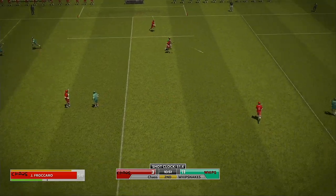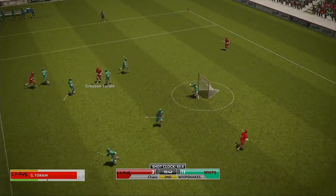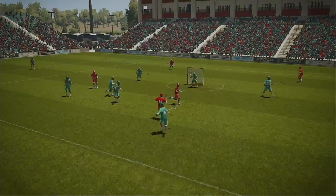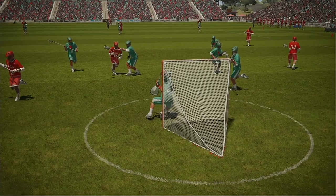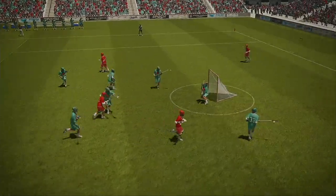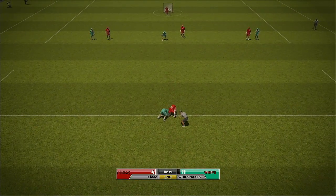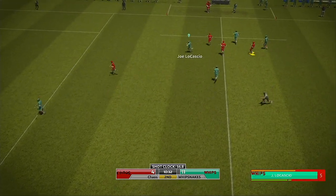54. Ball top center. Thompson. Center. Thompson. Good night. Goal. Down to the faceoff for a huge possession. Joe gets in first, and the home team have the advantage.